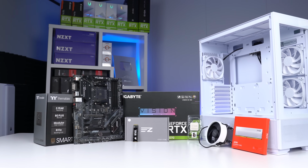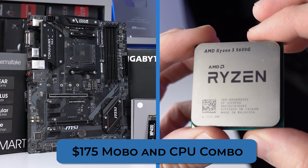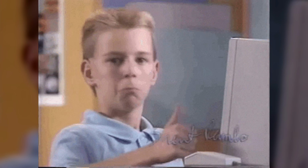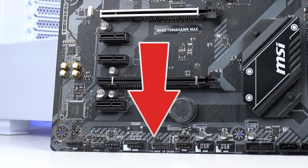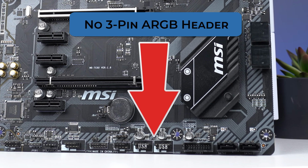We'll talk about the best component to buy used in just a second, but by buying the CPU and motherboard used, it allows you to buy a powerful combo like this for $175 total, and that's a very solid start to a mid-range gaming PC. One side note is that the only real problem with the B450 Tomahawk is that there's no 3-pin ARGB header on there. Keep that in mind if you're designing a system around it.